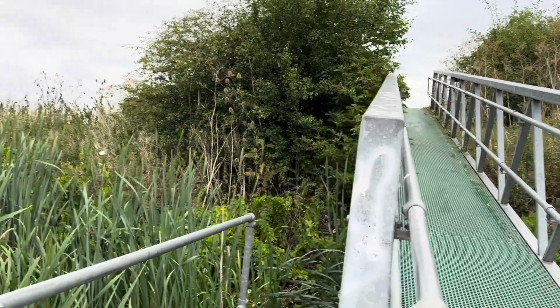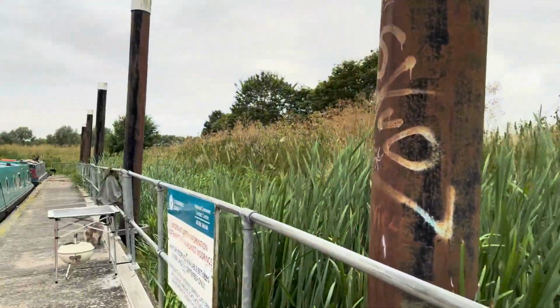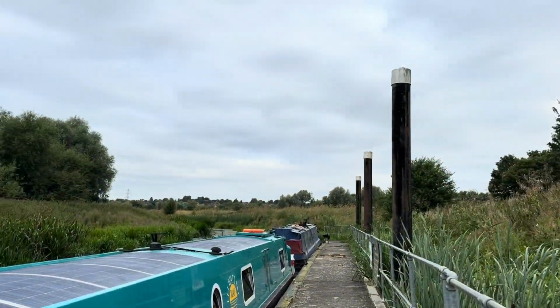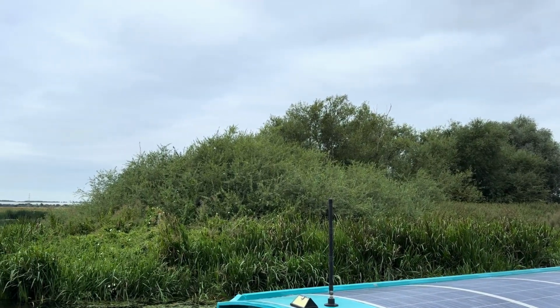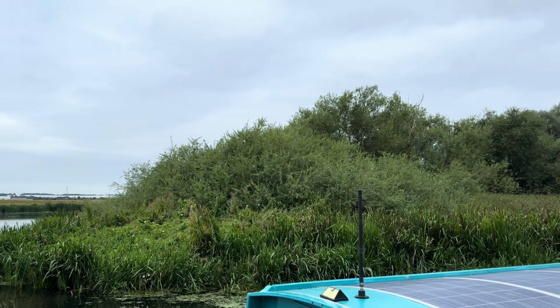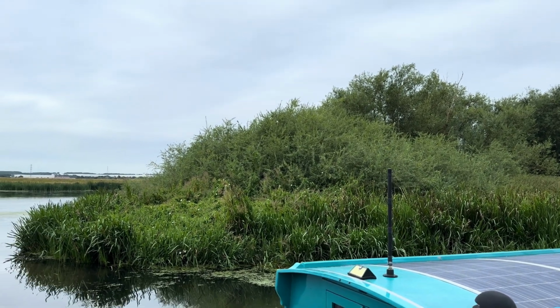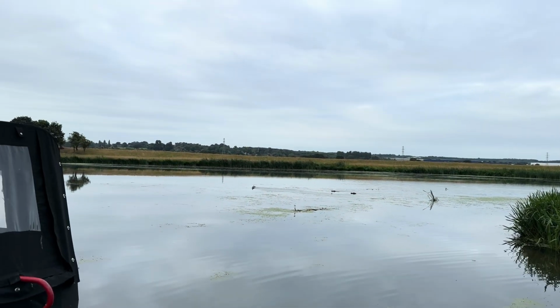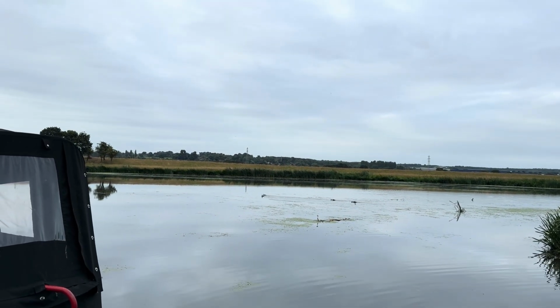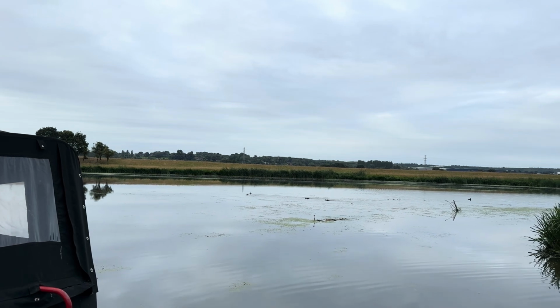It's just amazing that the water goes up this high. So looking at the top of that pole, the water will cover that first sort of bushy tree thing. Amazing. And all of that field. So the reservoir will join the river.